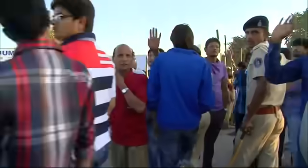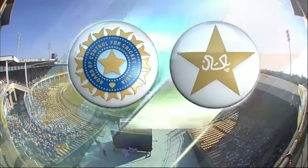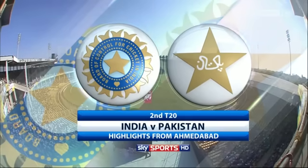Welcome to an hour that we're going to spend in the northwest of India, in Ahmedabad, where a huge crowd turned up for today's second T20 international between India and Pakistan. And these are the highlights.